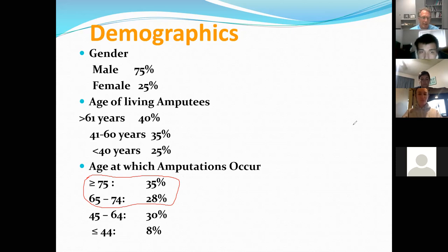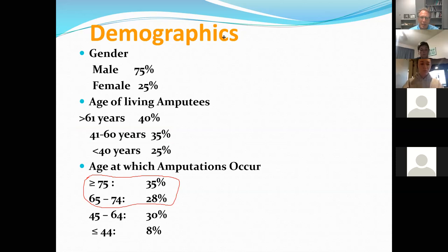It's associated with coronary artery disease. It's associated with kidney failure, and as well as high blood pressure is associated with kidney failure. And if you have peripheral vascular disease, likely you have coronary artery disease as well. So what happens with this population that I just circled is a lot of them die shortly after their amputation. And for this reason, the majority of people who are actually living with amputation are younger.